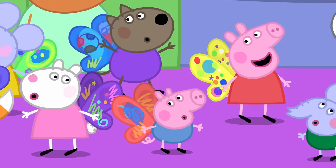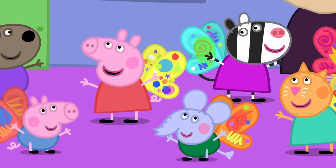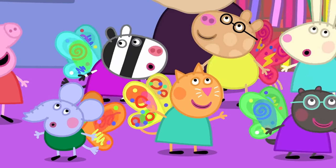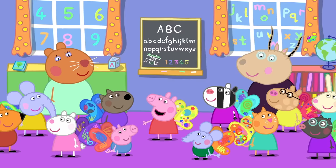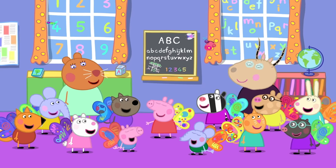We flap our pretty wings and we play all day. We are little butterflies flying through the sky and we flap, flap, flap as we flutter by. Peppa loves being a butterfly. Everyone loves being a butterfly.